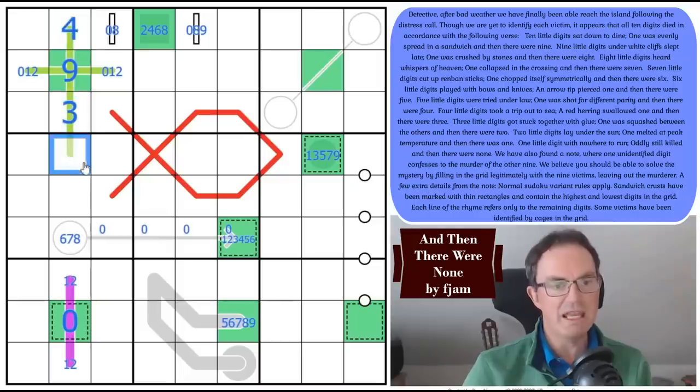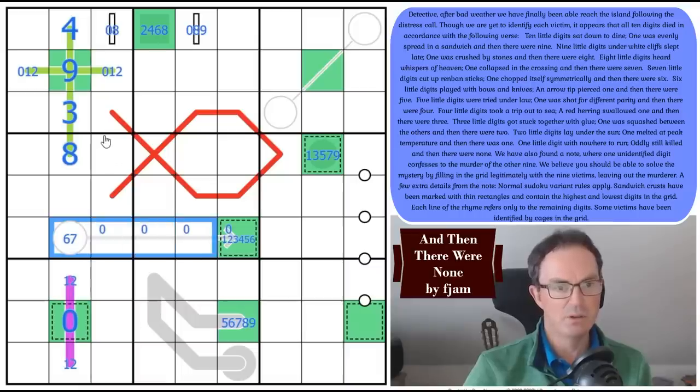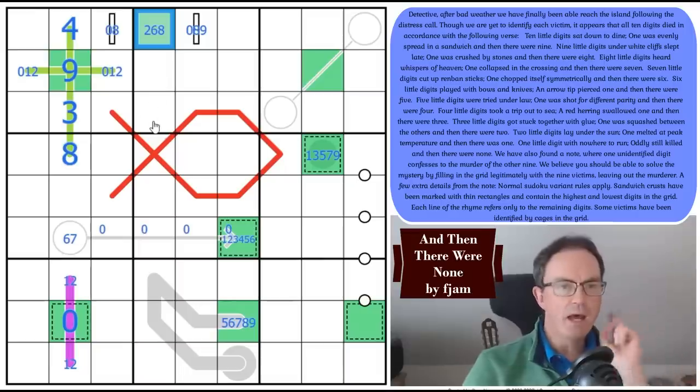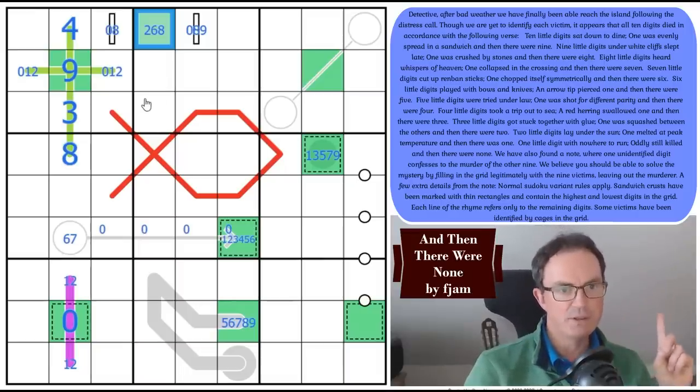This would have to be 8, which means that's not an 8. So this has come right down. Four has come out of that square. So this has become 2, 6, or 8. Ah, here is a little point. Here is a beautiful little point.